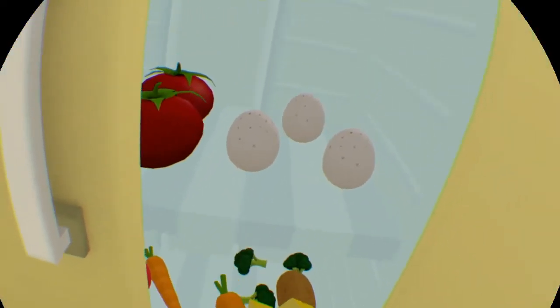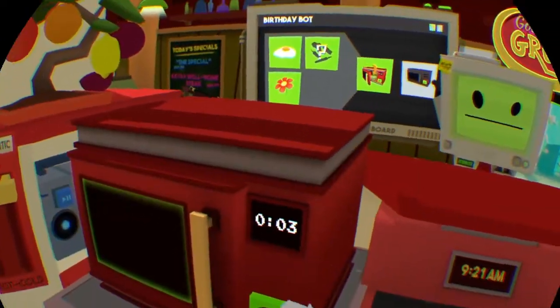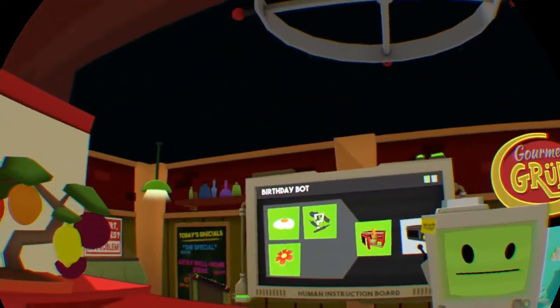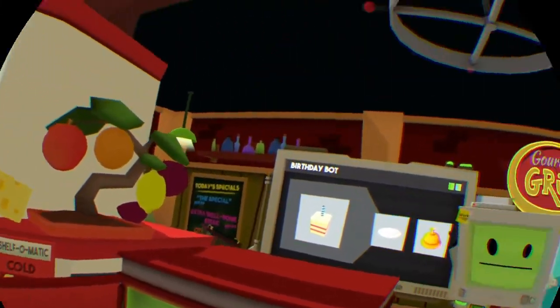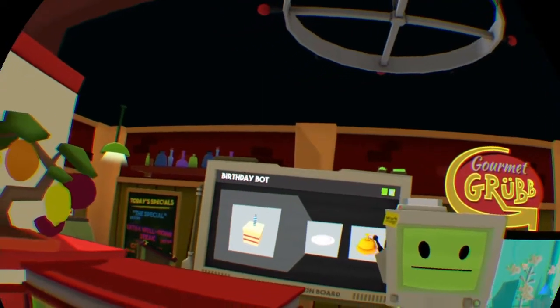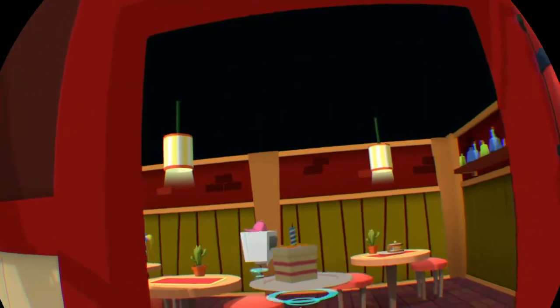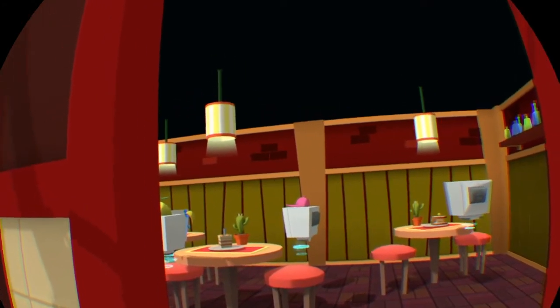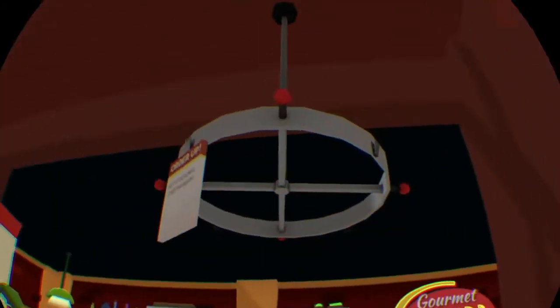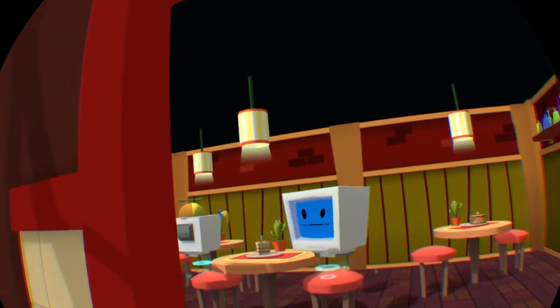Let's put some carrot in there. I'm just gonna put carrots in everywhere. Custom cake. I'm just blowing out the candle. Whatever. Okay, kids, let's get going.